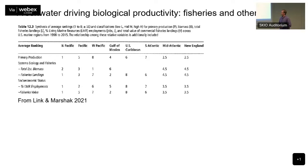And kind of a general pattern is that the further north you go in the United States or North America, you tend to get higher biological productivity, but lower numbers of species. As you move towards the equator, you get more species, but less productivity. So clearer blue water that we kind of think of as being in the Caribbean. And so you'll notice from this chart that the North Pacific is basically 1 and 2 in terms of primary production, estimated biomass, fisheries landings. And so that's a really productive system. And this is like up in Alaska.